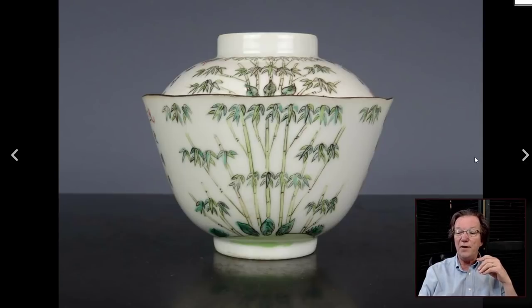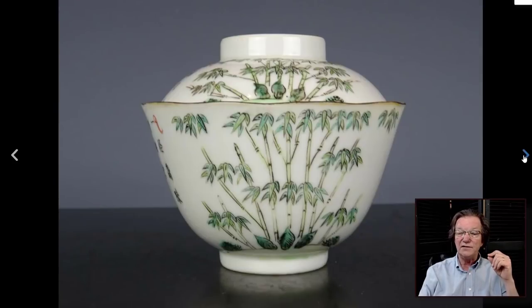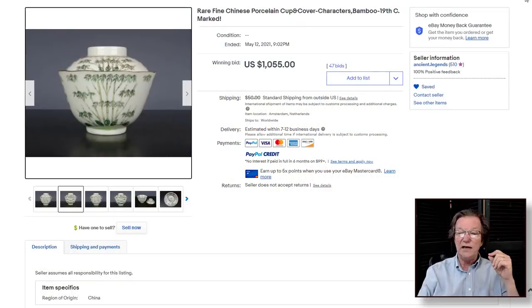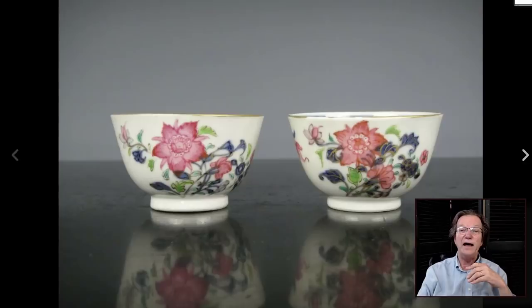And then over to this. This was the bamboo pattern bowl and cover, Qing Dynasty, 19th century. There's lots of script on it and so forth. This sold last week. Very, very nice example. This was from Ancient Legends in Amsterdam. Sold for $1,055. Nice, tight pattern. These do turn up in some of the big auction houses once in a while, and that's at Bonhams and so forth. This is in their gallery sales. This is sort of the price range they bring. So I think $1,055 was fine for that.